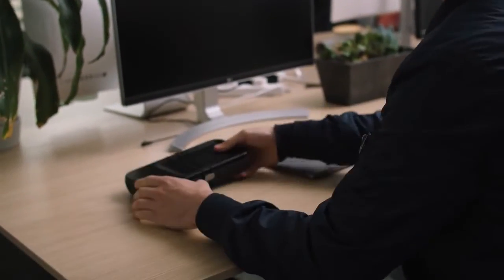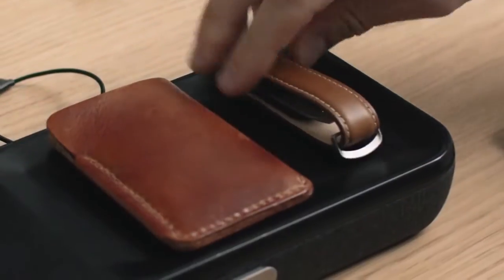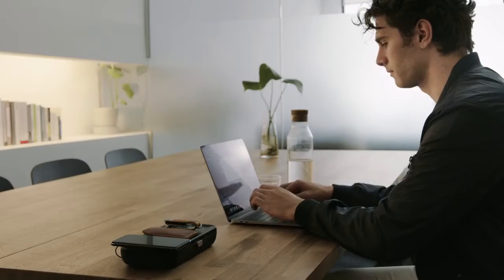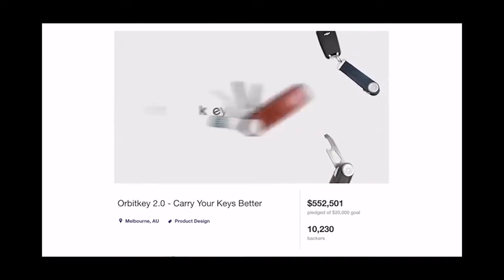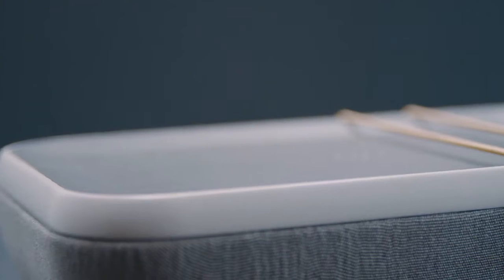Introducing Nest, the portable and customisable desk organiser for all your everyday essentials. Nest is designed to help you declutter and work more efficiently wherever you are. Following 3 successful crowdfunding campaigns where we transformed key and accessory organisation, we're back to bring beautiful organisation to your work.